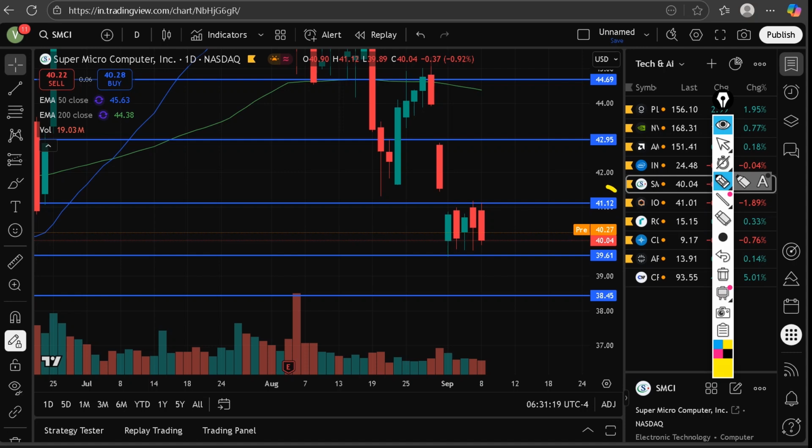So today, if it gives a breakout of this 41.12 and we see a closing above this price, then 42.95 can be tested next. But in case it comes to test this 39.61 today and doesn't sustain it, and we see a breakdown of this level, if that happens, then 38.45 can be the next target. And by breakdown I mean closing also below this level on daily time frame. So these are the important levels for SMCI stock.